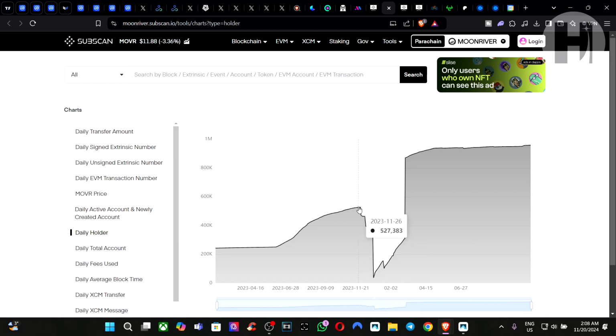So we were sitting at 520,000 holders. Then we dropped back down to around 50,000. From there, we gradually grew. And then in March, we had this massive spike from approximately 300,000 to around 870,000 holders.